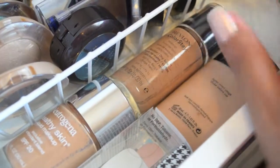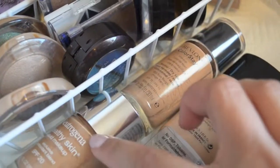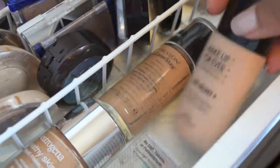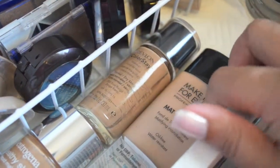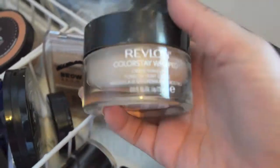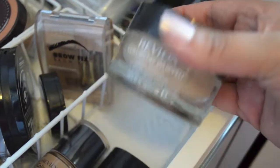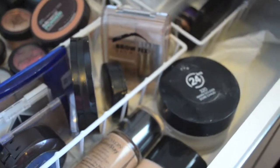I think I bought the wrong color. Neutrogena, I bought the wrong color. Revlon Colors, I bought the wrong color. And this one stinks, I definitely bought the wrong color. It's way too pink. Oh, I love this foundation, but it's more for the wintertime. It's the Color Stay Whipped foundation. It's really light right now, so I can't use it, but I love that foundation, so that's another one of my faves.